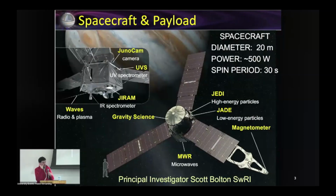These antennas measure fluctuations in those magnetic fields. So they measure essentially the wiggles in the magnetic field. And the reason why we're interested in those fluctuations is because that's where the energy is in those electromagnetic fields. So the energy from those fields gets transferred to charged particles. Then those charged particles get accelerated into the aurora.